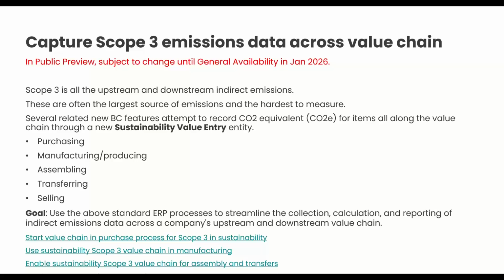And that table will become the basis for extraction into official regulatory reporting, because it is essentially the foundational reporting currency of the emissions. So this is all newly introduced, and it's really to streamline the collection, calculation and reporting. Collection in the sense that you can default the CO2 emissions onto various entities, like particularly items, I think.